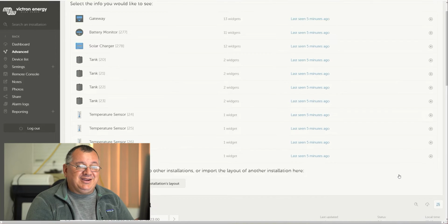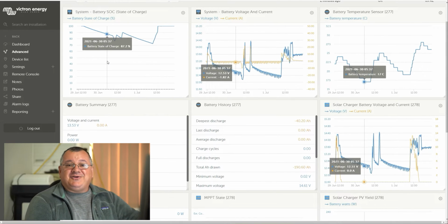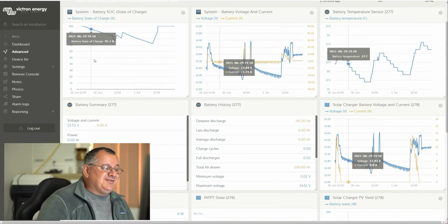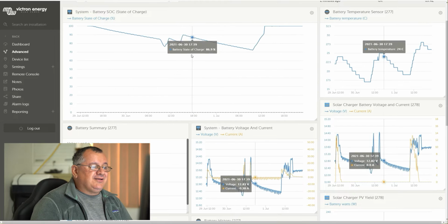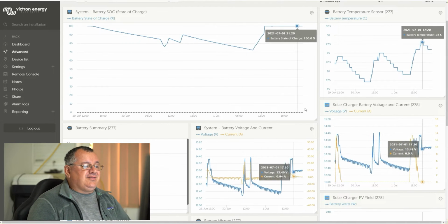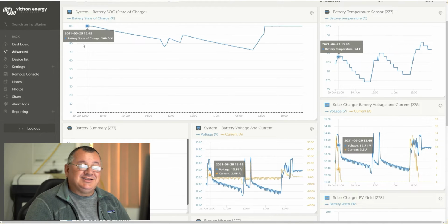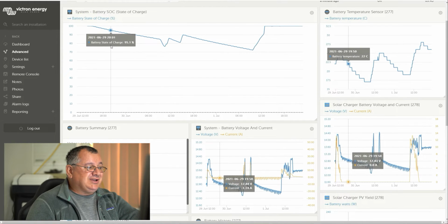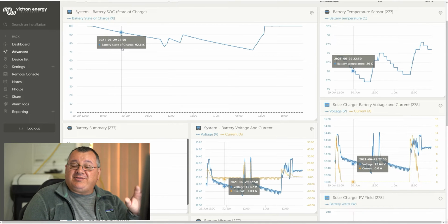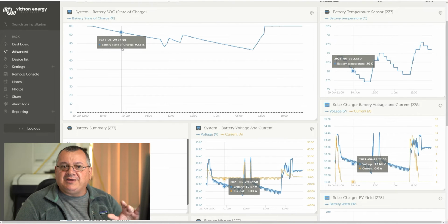So let's go out of that now, and let's start going to the graph. The first graph we see here is your big battery system state of charge. Now I can vary the size of these graphs, as you can see, like so. So this is the state of charge of my battery. These 2 days before I started my test, the battery was fully charged. And then I let it run, and you can see how the battery state of charge is dropping down. Now remember, all this data that you can see here is recorded once every minute, and it never fails.